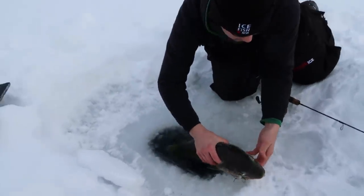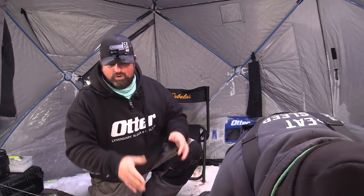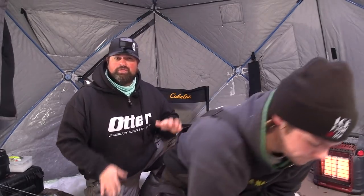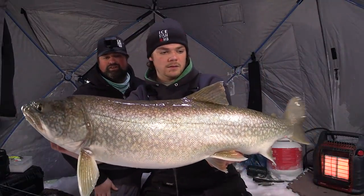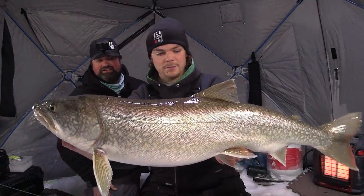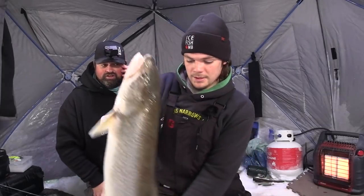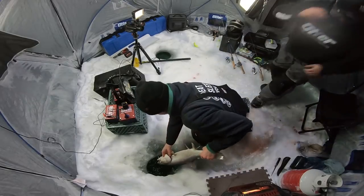Nice fish. We'll take it to the shack and we'll show it off to the big camera. So Mac got him in the hole. He's going to pull him up, show him off. And we figure about a 34, 35 inch or something like that. Nice fish. Quality silver. Love it. Scooped up the Cisco on the bottom. So good, buddy. Awesome. Doesn't matter where, wherever you want. It's all good.